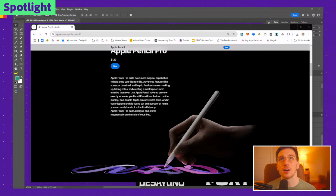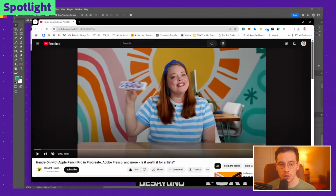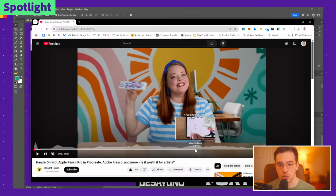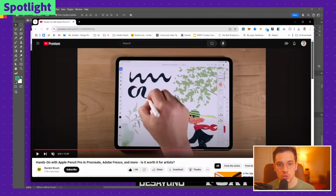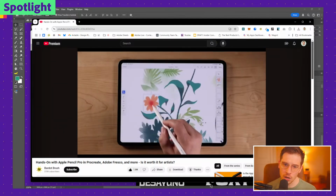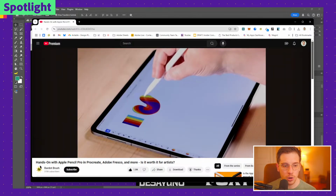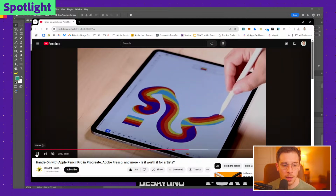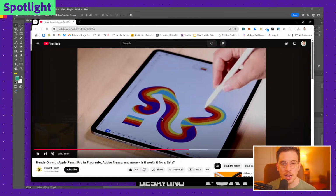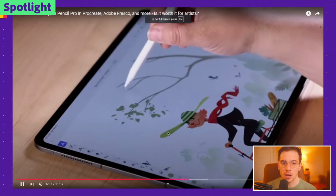There was somebody that I found on YouTube that is a big brush creator. Once again, I have not spoken to her, so I don't want to show her whole video, but I do want to just call out this cool area where she's walking through a little bit of how the pencil can be used, as I was saying, with that rolling of the brush. This is Bardot brush, by the way, Bardot brush, and you can see that there are some things that can be moved around as she's spinning it.